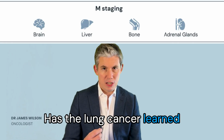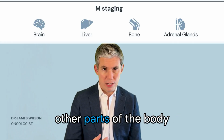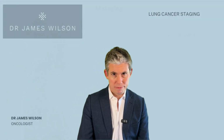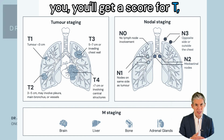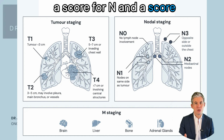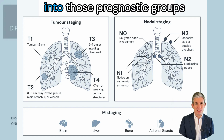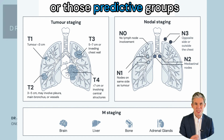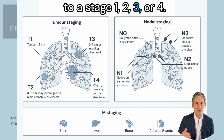M stands for metastasis. Has the lung cancer learned how to spread from where it started in the lung through the circulation to other parts of the body like the liver or the bones? Looking at your scans and other information about you, you'll get a score for T, a score for N and a score for M. We then combine all that information and fit you into those prognostic groups or those predictive groups that we talked about earlier. So you'll be assigned to a stage 1, 2, 3 or 4.